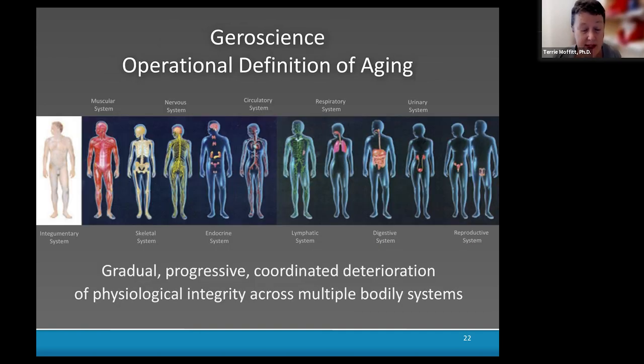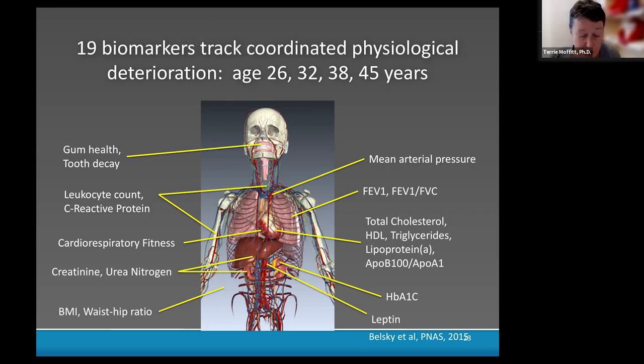Now, because we were gathering all these data, we got interested in what geroscientists were saying about their operational definition of aging. They defined aging as the gradual, progressive, coordinated deterioration of physiological integrity across multiple bodily systems. So decline across organ systems that is synchronized and is happening simultaneously. Now, in the Dunedin study, we had been tracking 19 biomarkers since the 1,000 study members were in their 20s. And you see the biomarkers here. The question is, would these biomarkers show evidence of mean level decline across the cohort's middle decades of life?